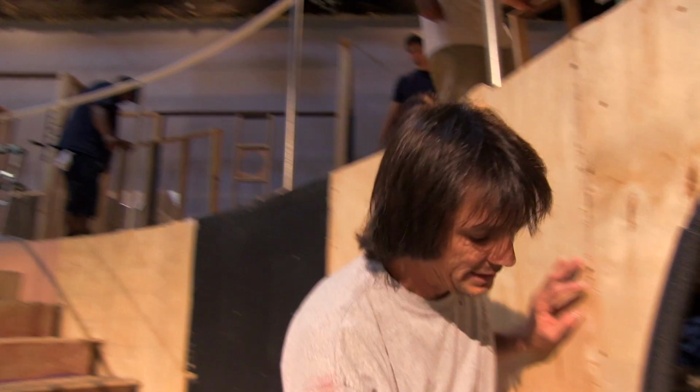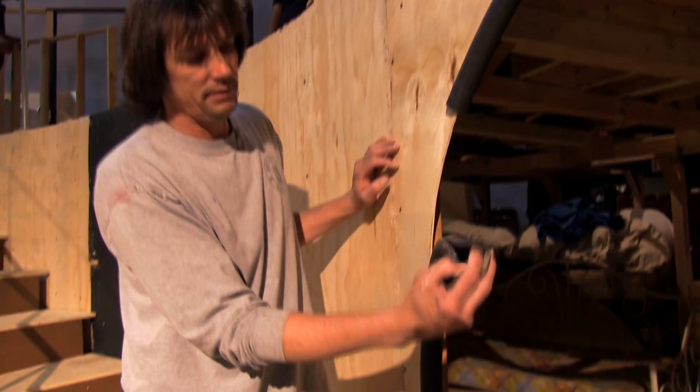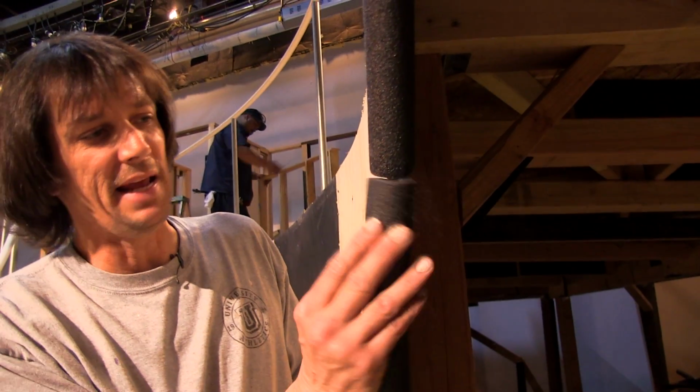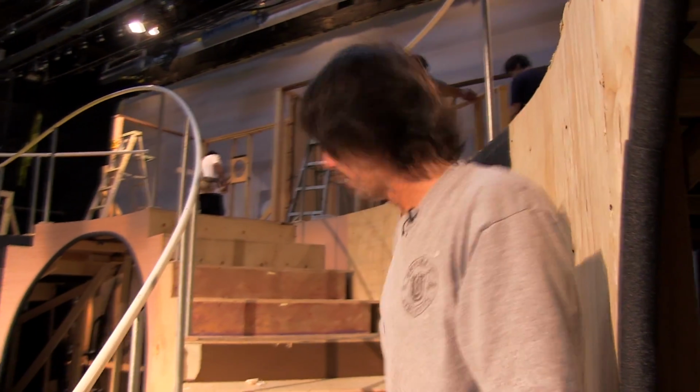The curved pieces of plywood that we've cut out have been covered with pipe insulation, and this pipe insulation will be painted to look like the metal edge of the ship. Why don't we go upstairs?